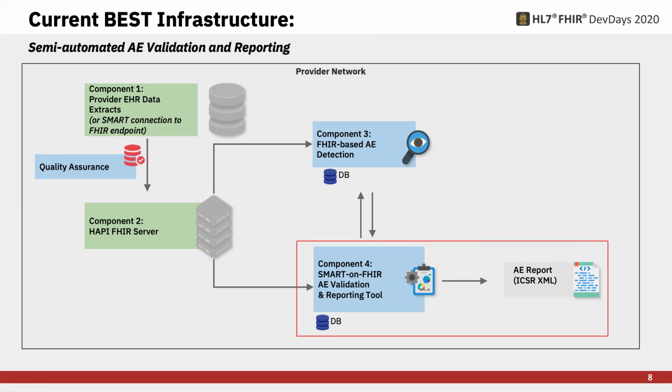And we'll get into this later, but the main reason for doing EHR data extracts and not connecting directly to FHIR endpoints is mainly because of the limitations of the FHIR endpoints currently implemented by providers today. They often lack the data elements needed for biologics related exposures as well as outcomes of interest.